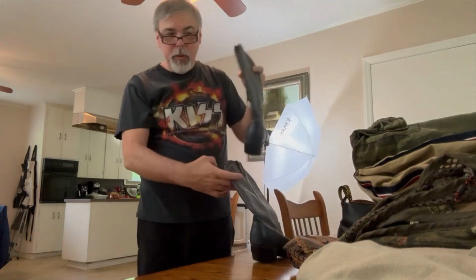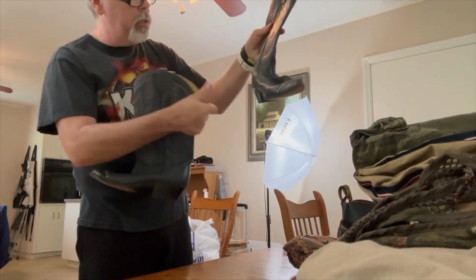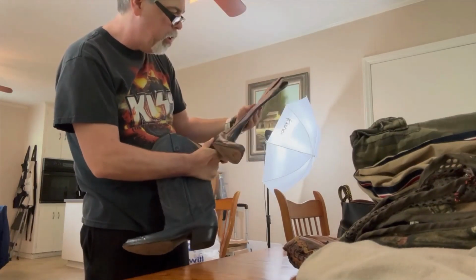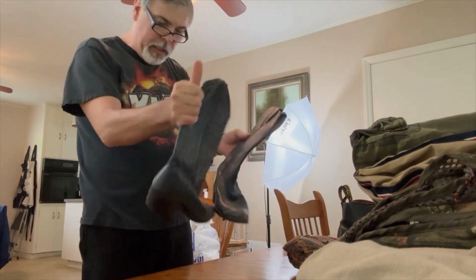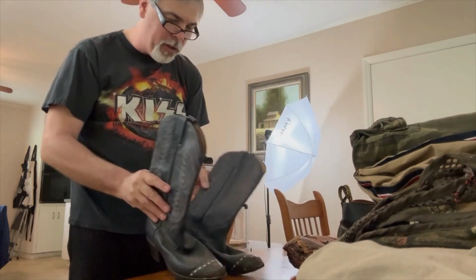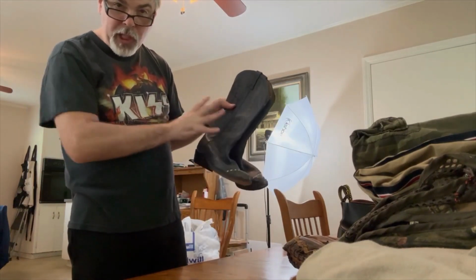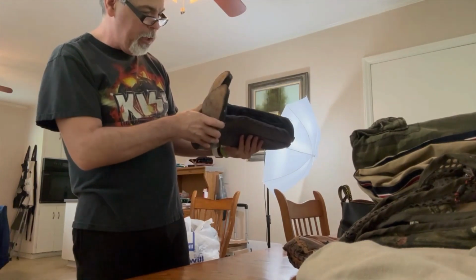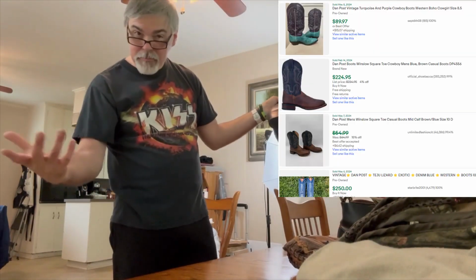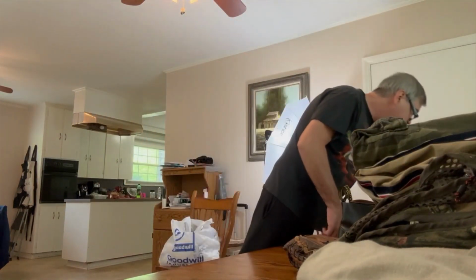All right. Got another pair of boots. These are the Dan Post cowboy boot. This is blue leather, of course. I've heard the name. I can't find this particular boot to get an actual good comp on it, but I can look at similars. And I'm thinking $40 for these. All right, what's next?